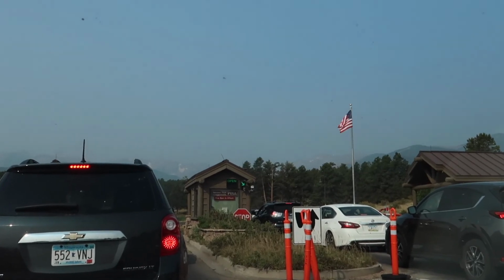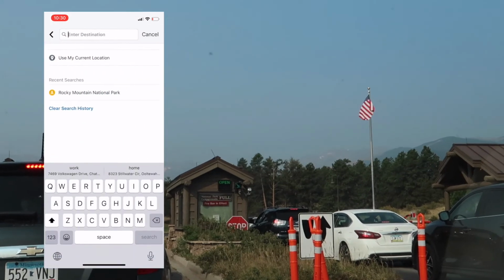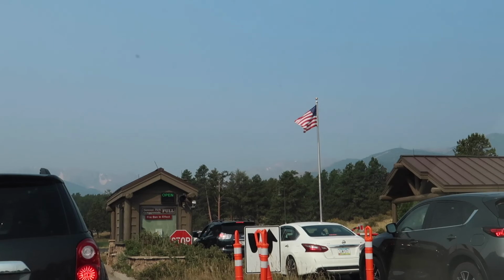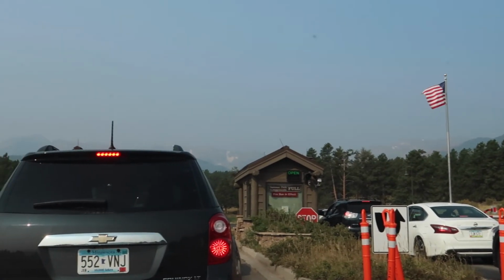I will leave a link to the site down below, and I also highly recommend downloading the recreation.gov app. I'll also show you how to get in the park without a pass, because I wasn't actually able to snag a timed entry pass for our second day, so stay tuned.